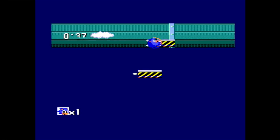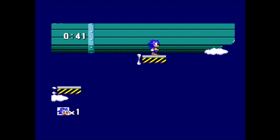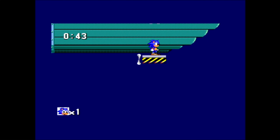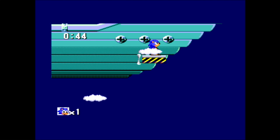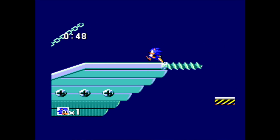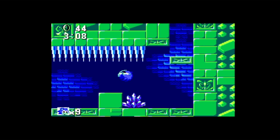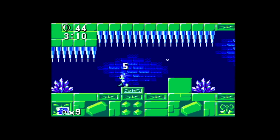Now the game's probably going to take around 45 minutes to play through, and there are 2 endings, one where you don't collect all the emeralds and one where you do. So the game does have replay value in that regard, and it does give you a final score at the end of the game, so you could always go back and try and beat your highest score, especially if you've got a friend you can take it in turns, because the game doesn't have a 2-player mode.